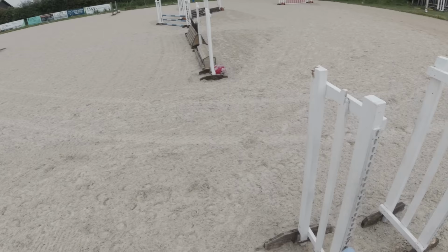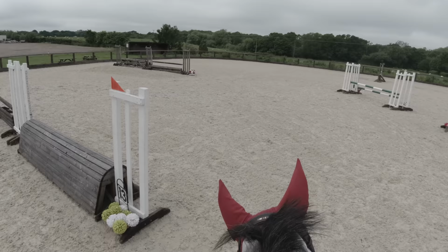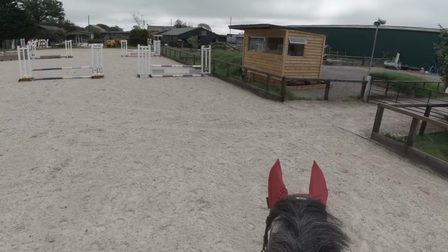Although Joey is a young horse and was obviously quite lucky in that corner, it's important to also remember as a rider there were also things that I could have done better. Nobody's perfect. I should have got him straighter, I should have got him sitting on his hocks more, and I should have had more leg on.